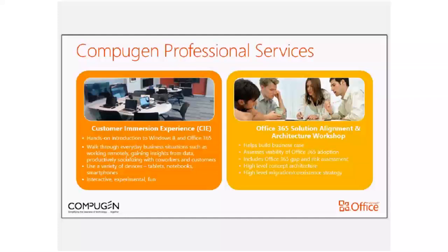There's also, if you're a little farther along in your journey, or if you have a good sense of what Office can do for you, but perhaps you're looking to help build your business case. You're looking to make sure that the features and functionality that Office 365 delivers will match what your business needs are. We can do a solution alignment and architecture workshop. And basically, this helps put together the business case for you. We take a look at how viable Office 365 is for what you're looking to do. We try to identify, are there any blockers that would prevent you from going down this path before you get down the path too far. And then we do a gap and risk assessment, and then we end up with a high-level concept architecture and a high-level migration and coexistence strategy so that you have something going forward.